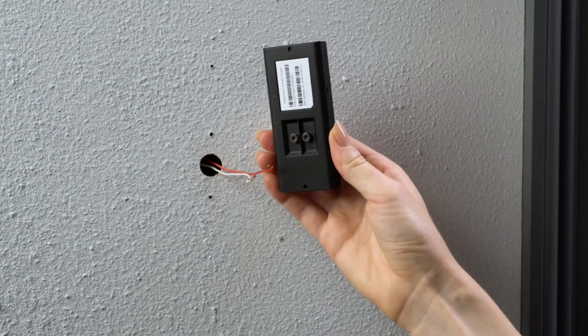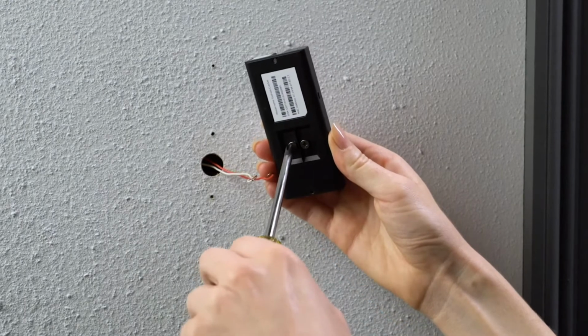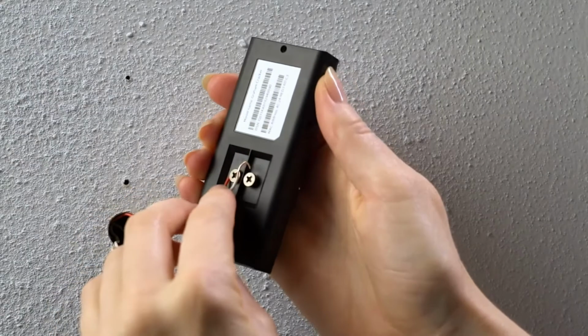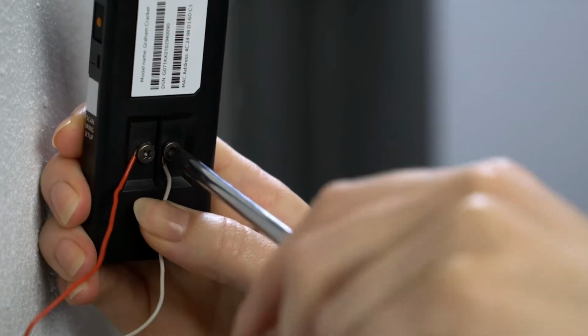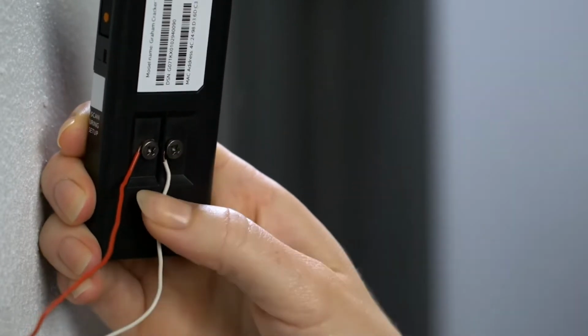Now, installation on these devices is pretty straightforward. If you have an existing doorbell already in place, it's very simple. Ring actually sells a couple different models. One is a wired version that would literally use your existing wiring. They have another model though that is battery pack.